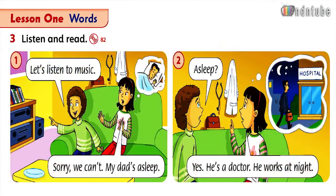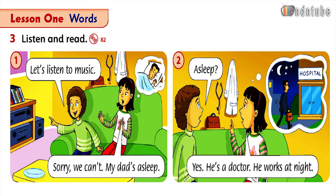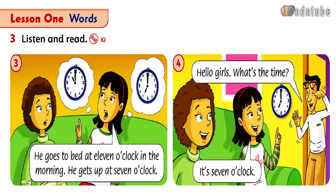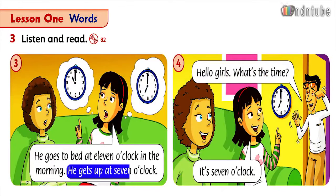Listening 82. Listen and read. Let's listen to music. Sorry, we can't. My dad's asleep. Asleep? Yes. He's a doctor. He works at night. He goes to bed at 11 o'clock in the morning. He gets up at 7 o'clock.